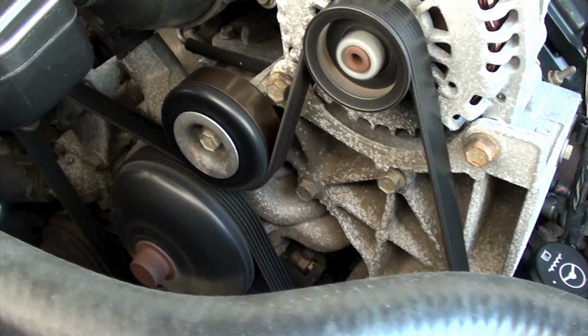Later in the afternoon, I inspected the fan belts. There were no cracks. The fan belts looked good, but they did look a little dry. So I'm just wondering, they were just dry and brittle. So let's get to work.